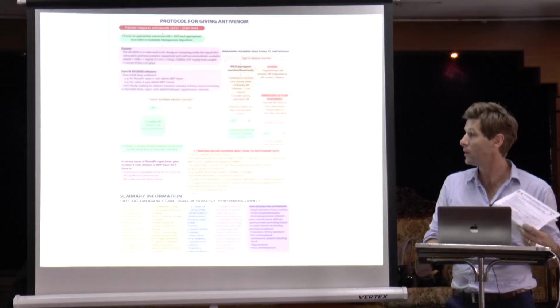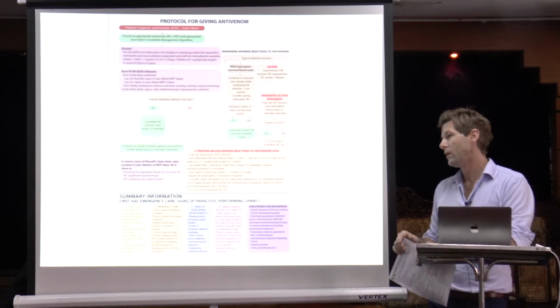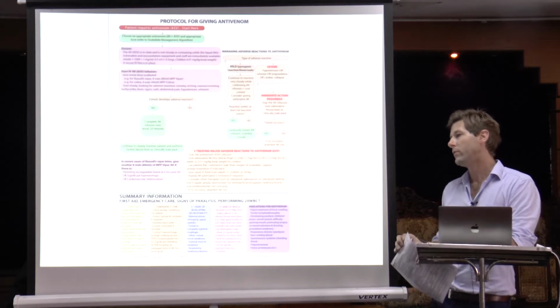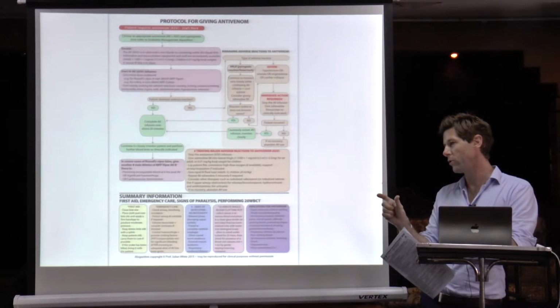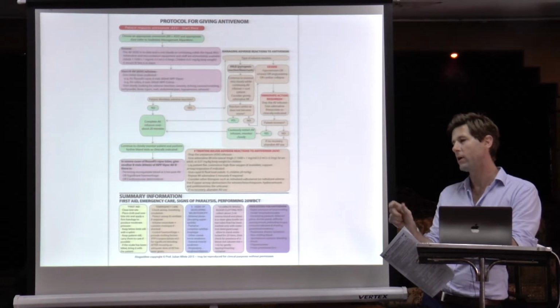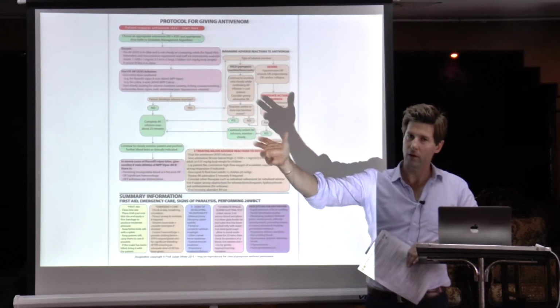Yes. I'd like to ask, how fast should the infusion be given? Is it drop by drop, or is it the whole lot within 10, 20 minutes? Well, the aim is to infuse the whole volume within 20 minutes. Eight vials within 20 minutes. About 20 minutes. Yes. We should start at a slower rate than that, though.